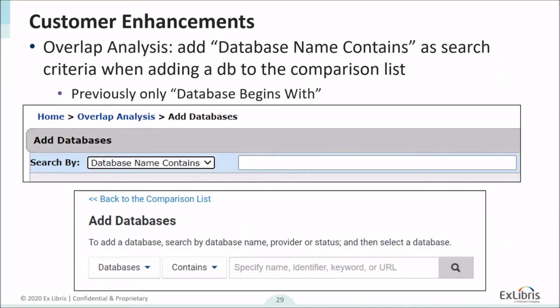Some other enhancements include a change to overlap analysis. You can now use database name contains as a search criteria when adding a database to the comparison list. Previously, we only had database begins with, which requires a level of accuracy for finding the database, knowing exactly how that name starts. And now with name contains, it's a little looser and should make it easier for you to find databases to add to your comparison list.